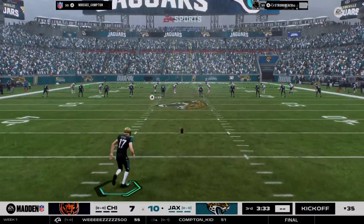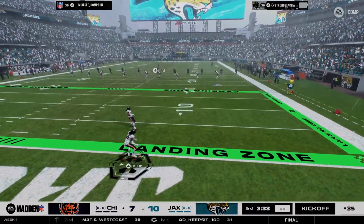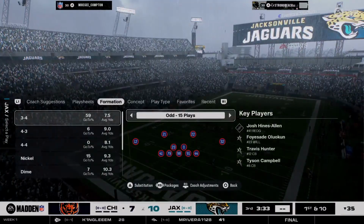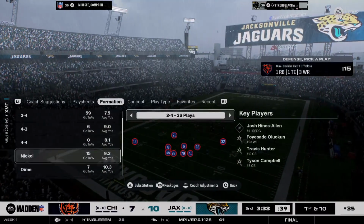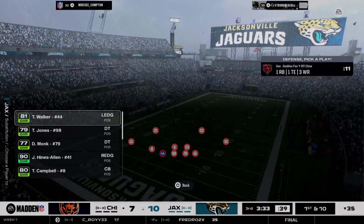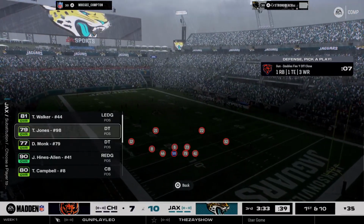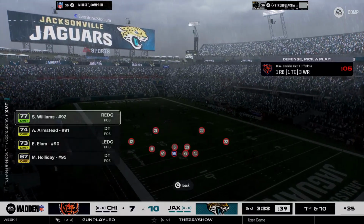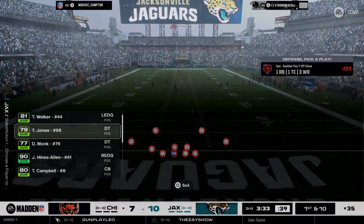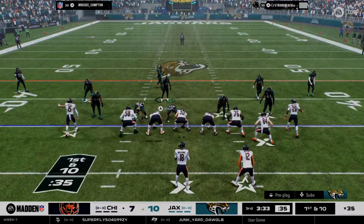All set for the kickoff. And that one bounces through the end zone for a touchback. Over 1st and 10 at their own 35-yard line. The Bears with some nice field position as they get set. 1st and 10.